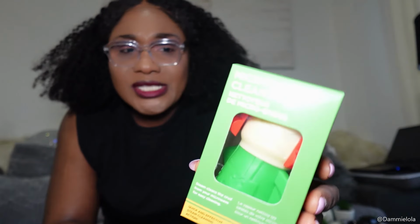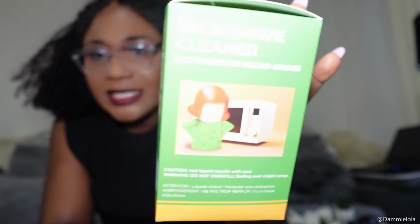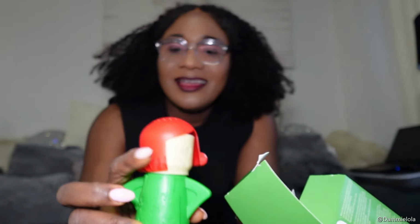And also the one I kept here. This is a microwave cleaner, and it looks really interesting. Apparently it's like a little doll or lady type thing. You put water in it, and then it's supposed to release a bunch of steam into the microwave, and then you can easily clean it, or you can use vinegar and water to clean it. Let me see if I can bring it out for some people that might be like, what is that? Oh my god, look at this. Like a little toy. But apparently it releases the steam through here or something. I just thought it was interesting, and it was at the Dollar Tree, so obviously inexpensive, right?